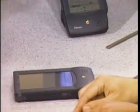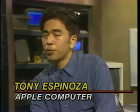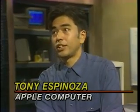What are the brains inside the Newton? There's a high-powered RISC chip called an ARM610 powering it, and a preemptive multitasking object-oriented OS on top of that we can show you now. All right, would you please show us how it works?